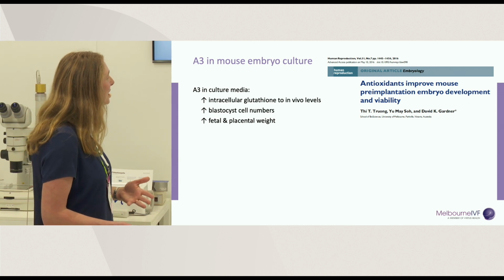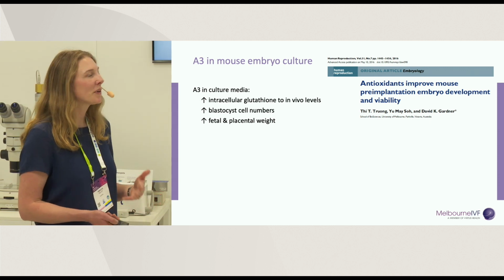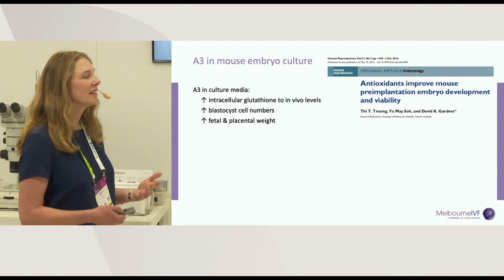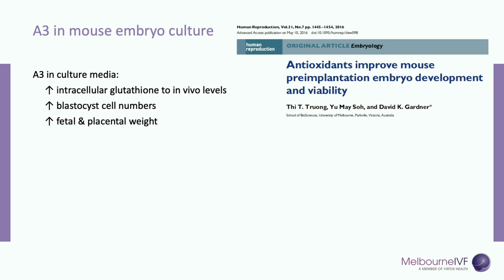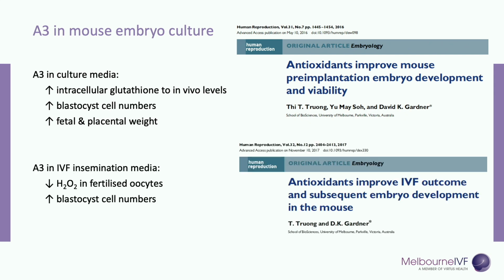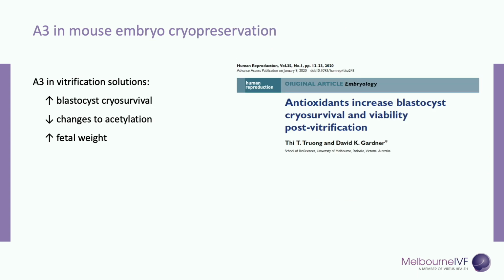At the University of Melbourne, in David Gardner's group, Mai Trung published a series of papers where she demonstrated that addition of A3 to mouse embryo culture media improved the intracellular glutathione levels, blastocyst cell numbers, and fetal and placental weight. She also found that adding A3 to the IVF insemination media alone decreased hydrogen peroxide in fertilized oocytes and increased blastocyst cell numbers. Also, the addition of A3 to vitrification solutions improved cryosurvival, reduced changes to acetylation, and increased fetal weight.